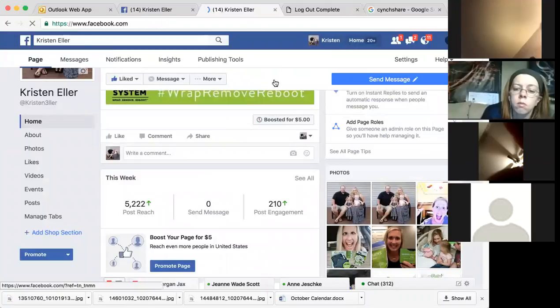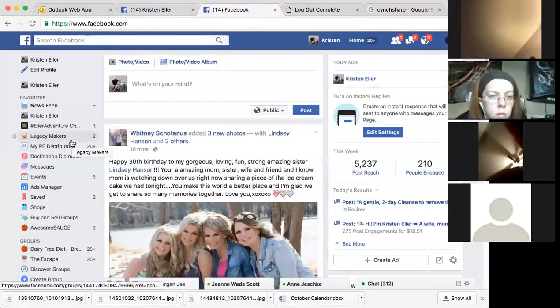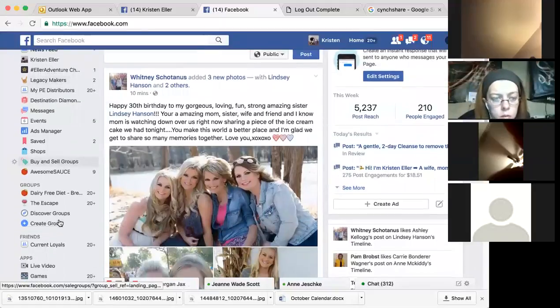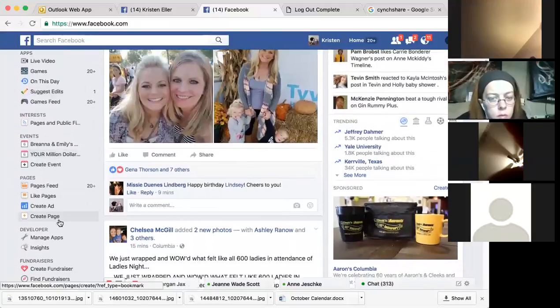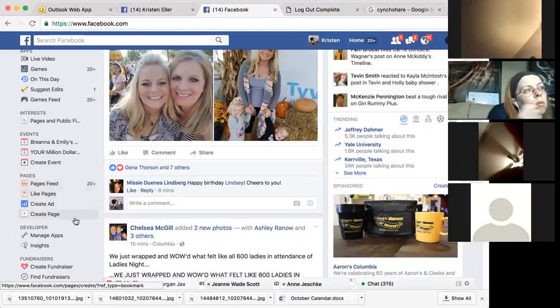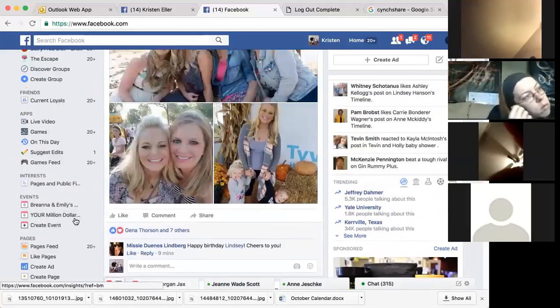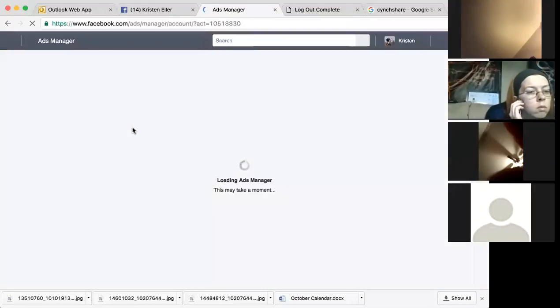And I'm going to go back to my home screen. And I'm going to click on Ad Manager. It's supposed to be in here somewhere. There it is. Now you can get to this from your phone too. It's actually an app from your phone.